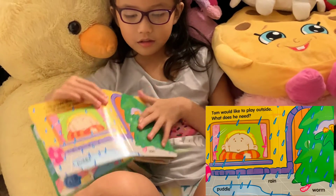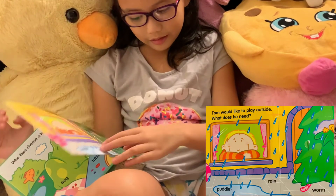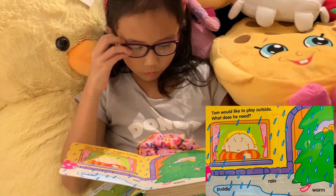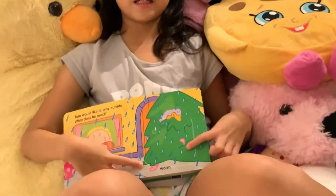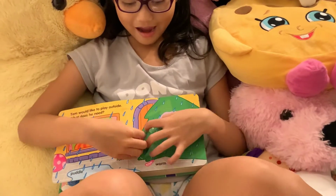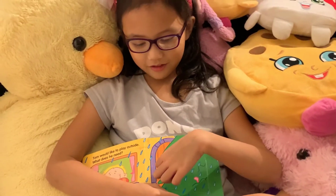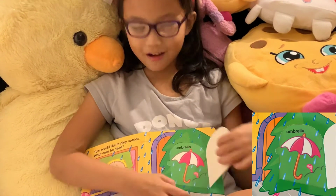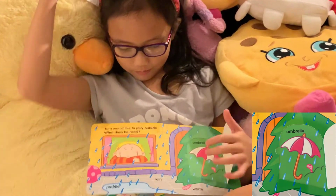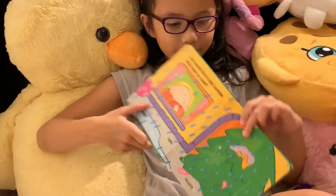Okay, now. It's rain, puddle, rain, and warm. Warm, and there's another worm in a tree, and there's a book. But let's see what's the answer. Let's see if he got it right. You're so smart. Oh, you got umbrella, so the rain can't get on your head.